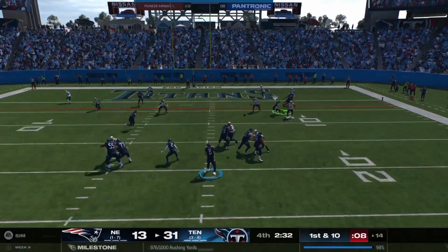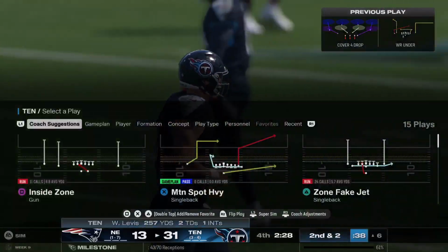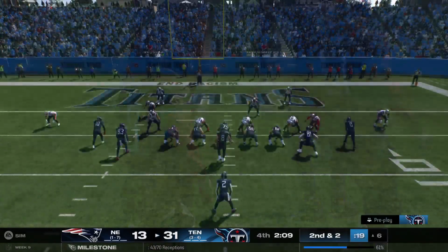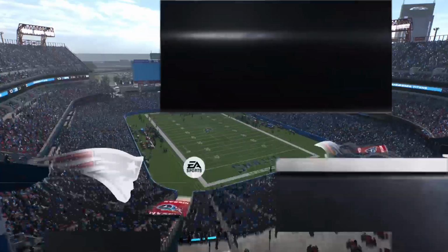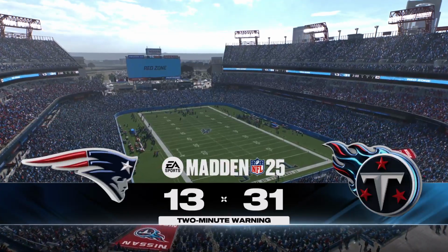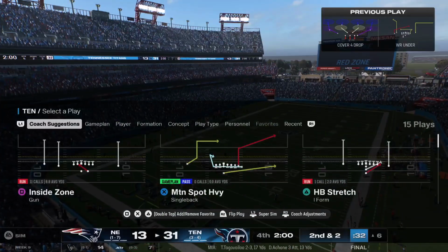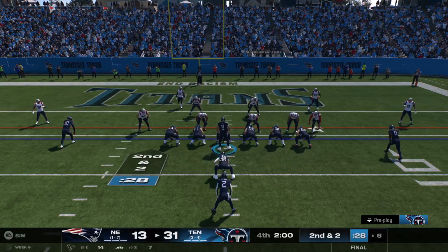So after some runs, now they'll throw with Levis. This will be caught at about the 6. Now the result here, a pickup of 8. Leaves him with 2 to go on second down. 2 minutes left to play in this football game here on EA Sports. Such a tough position to defend near the line, even when you add a second defender, but the big man shrugged off the extra body and made the play call a success.